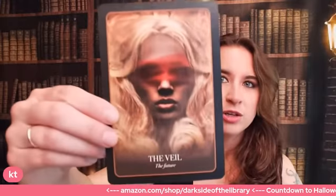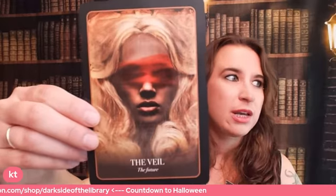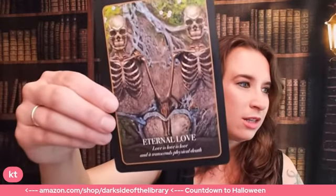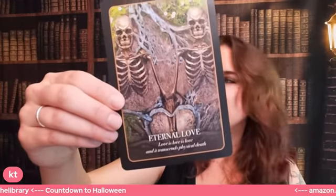Let me share with you some other cards though. We have Lady de los Muertos, which means acceptance and equality. Isn't that a beautiful card? It's one of my favorite ones. We also have the Veil. Super pretty. I don't know if you can see what I'm talking about with the mixed media. You can tell that it's clearly photography, but also some painterly illustrations going on there. Here we have Eternal Love, which is another one of my favorite cards. Love is love, and it transcends physical death.